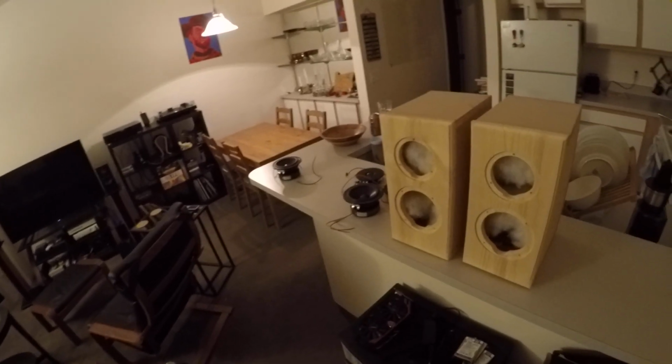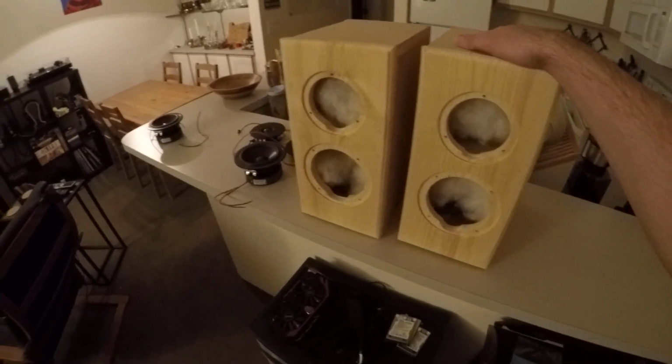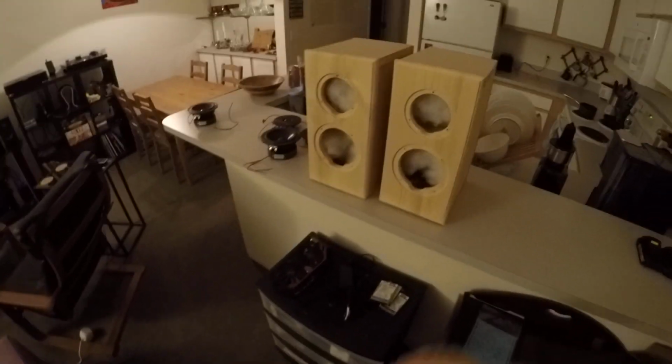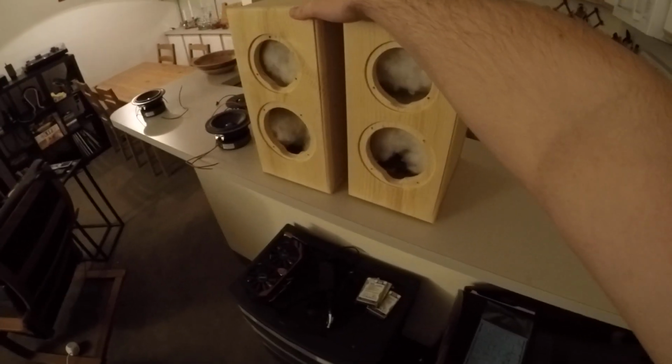I've got the crossovers to a point that I'm happy with. I like the crossovers on this. I think they sound good now. And now I've taken them back apart because I'm going to finish them up. I need to take out the stuffing and unbuild them and then finish off the final sanding and apply the veneer and the stain and close them back up again. So I might do a video when I'm done with these, like fully done with them, talking about them, but I don't want to do update videos the whole time.